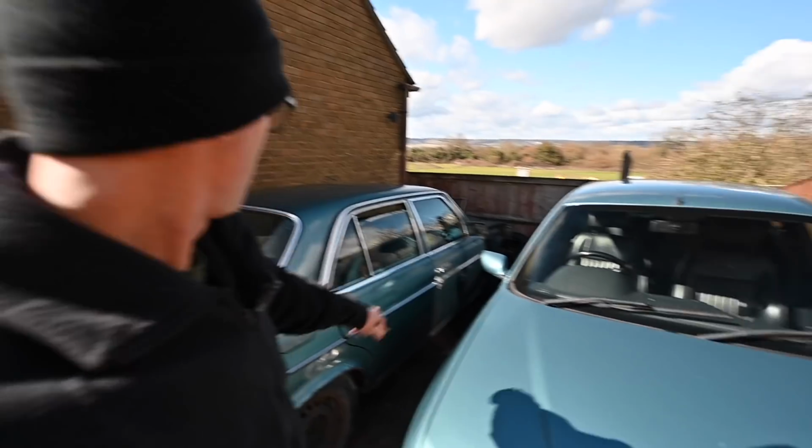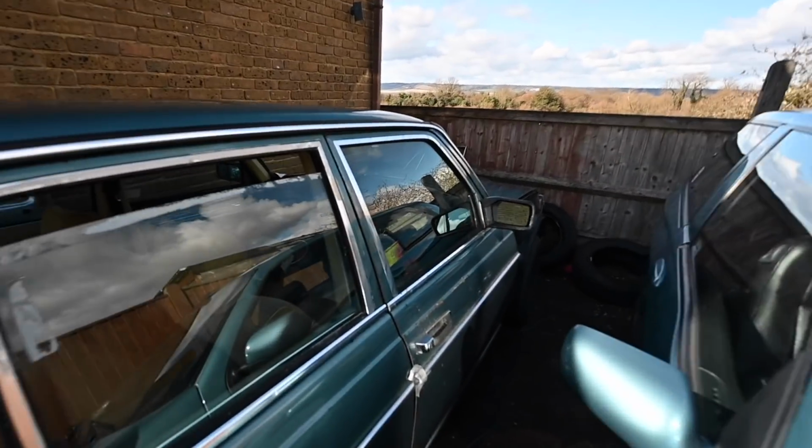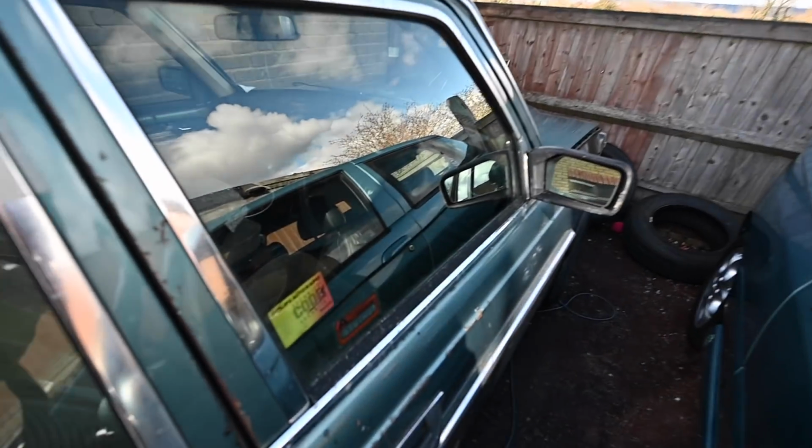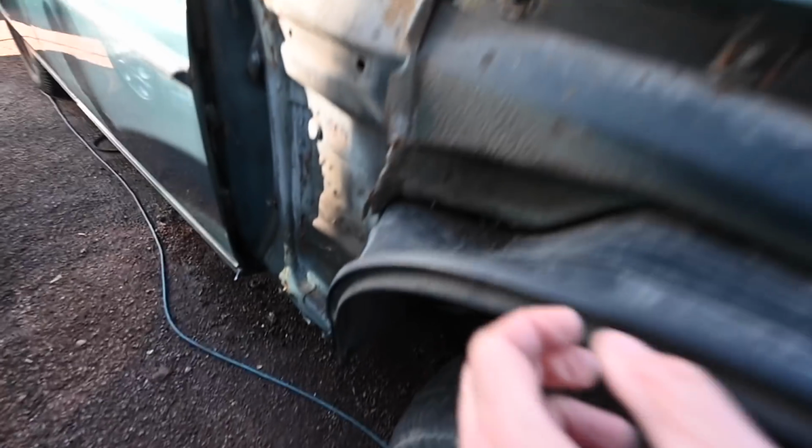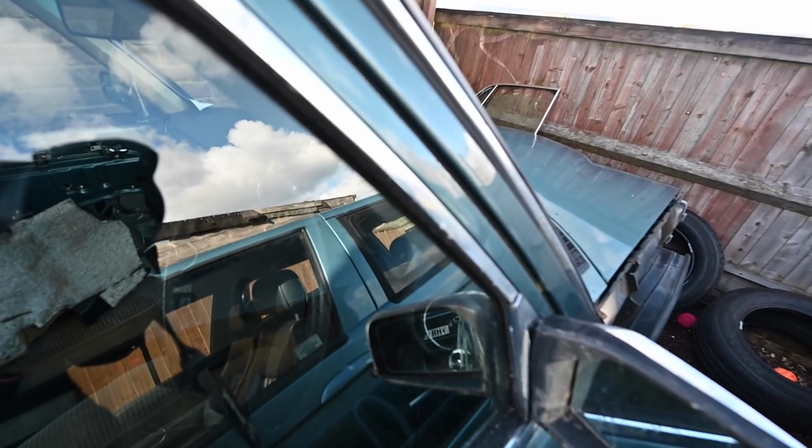Wait a minute, that's not a V8, that's a Mercedes. Now I'm going to do a quick look at the Mercedes just because people keep asking what's happening with the Mercedes. Well, I took the wing off a little while ago and exposed some pretty poor looking underseal and a couple of small holes, which are down here and somewhere else. So hang on, let's just fire it up quickly and then tell you what's going on.